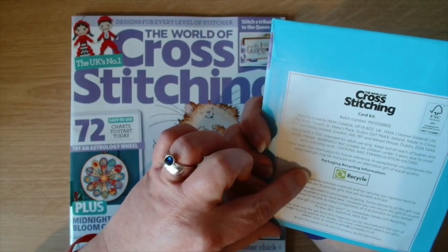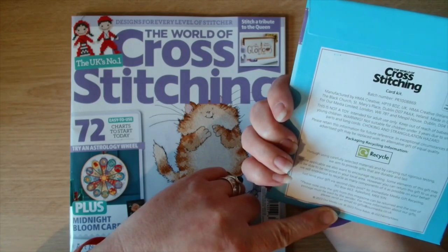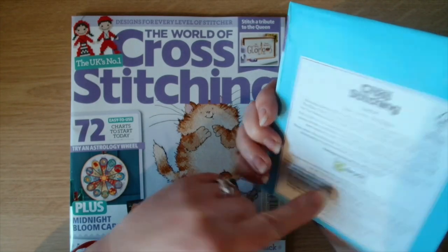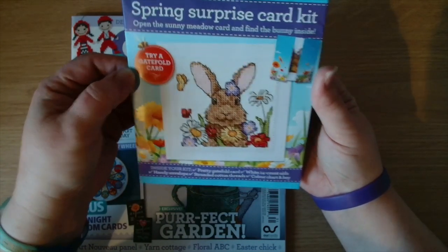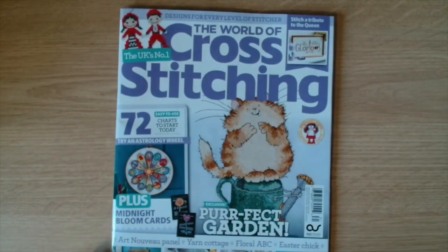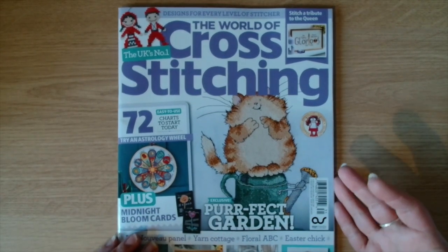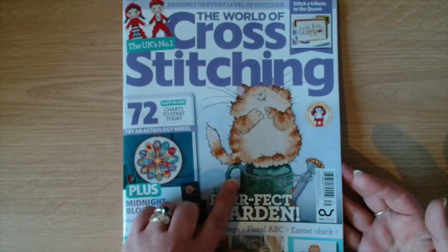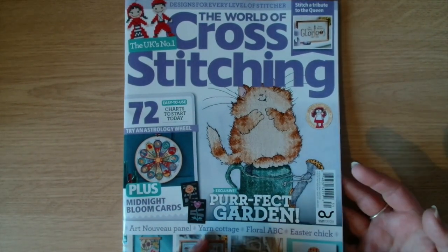And does it say on here who the chart is by? It does not. So we'll have a look inside the magazine. So yeah, like I said, The World of Cross Stitching, issue 331, and that is April 2023. So look at that cute cat there on the watering can, and that's a Margaret Sherry design.